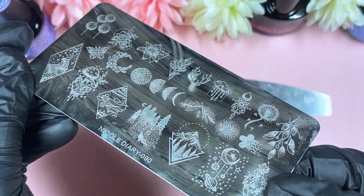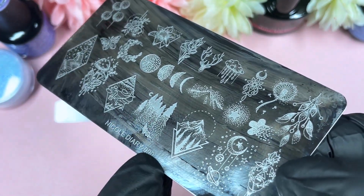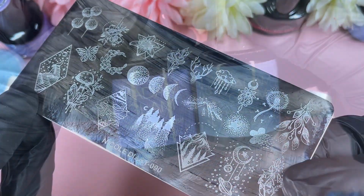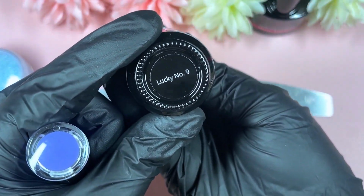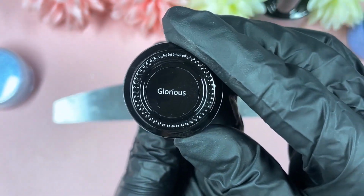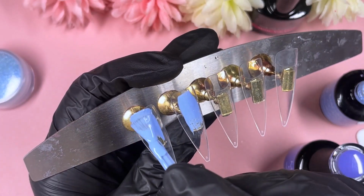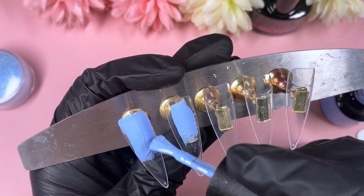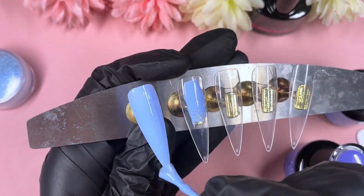Today we're going to use Nicole Diary plate number 90. It's really nice, although the images themselves are a little bit hard to pair together, but we did our best today. We've got two purple shades. We've got Lucky number 9 and we also have Glorious. They're kind of purple shade, but they've got this kind of bluey undertone. I think it will just depend how you look at it, whether you find it more bluey or purpley. But those are the two shades that we're using today.